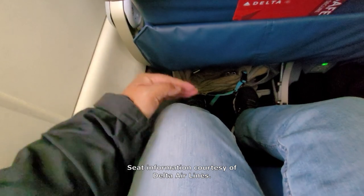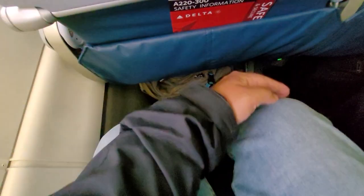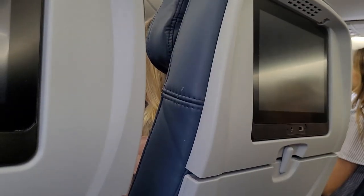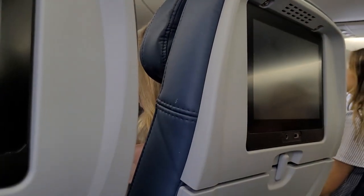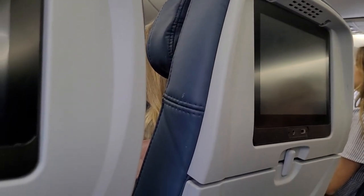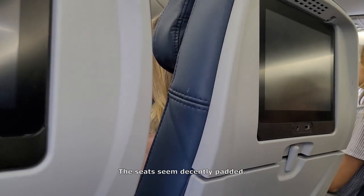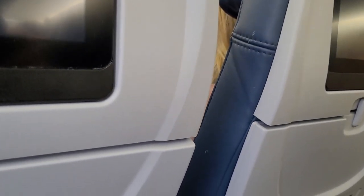Delta has 88 seats in the main cabin in their A220-300s. Seat width is pretty good at 18.6 inches or 47 centimeters, and the pitch is 31 to 33 inches, with 79 to 84 centimeters being the conversion. There is a headrest, but I didn't adjust it or raise it.